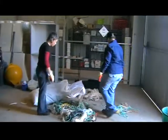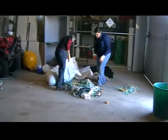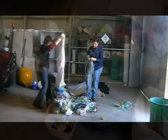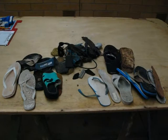Now you've collected your marine debris, it's time to sort, measure and weigh what's come off of your beach. Empty your collection bags and sort rubbish into the different rubbish groups. There are 6 rubbish groups in total: plastic, rubber, metal, glass, timber and paper and fabric.